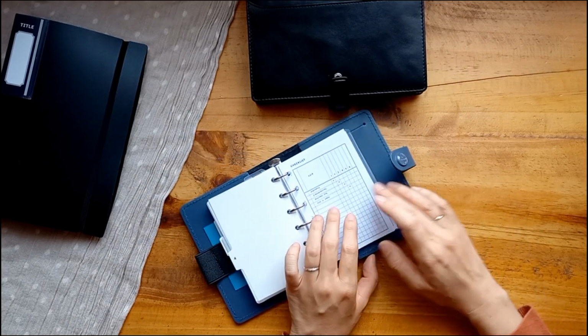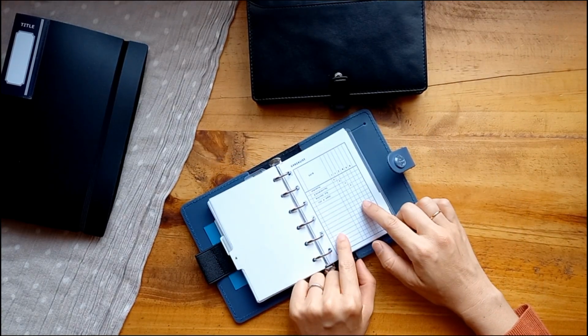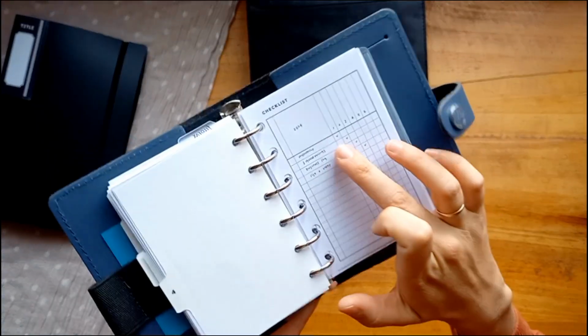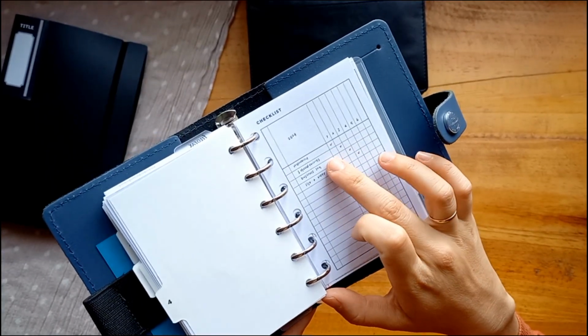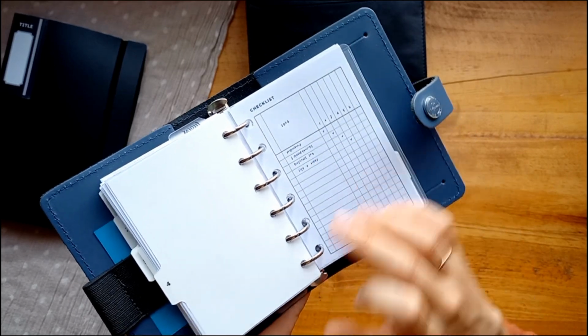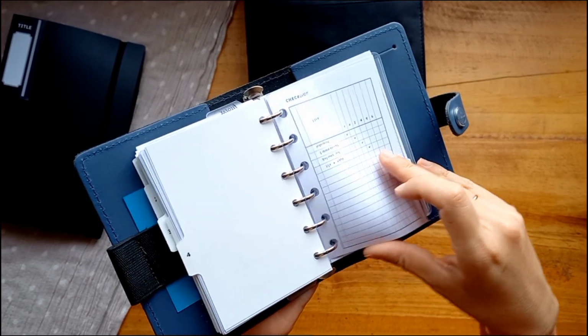Lastly, this is the checklist. I'm just trying to map out what I'm doing in here. So within 2024, I'm using the first section for monthly, the second section for three good things, the third one for my business log, and then the fourth one here is the list and notes.